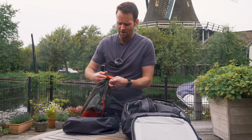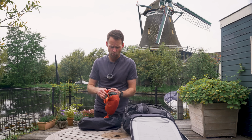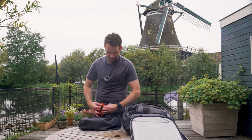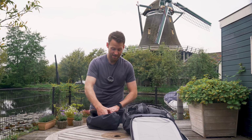But you know, I've used a lot of packable day packs. I've shown on this channel one by Wandered, which is a little bit more structured, but it doesn't pack nearly as small. This thing gets tiny. I'm a fan of that.